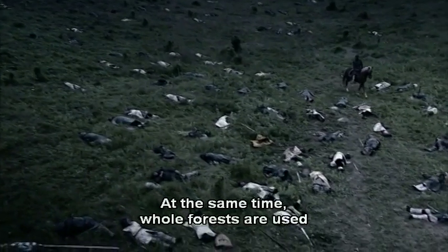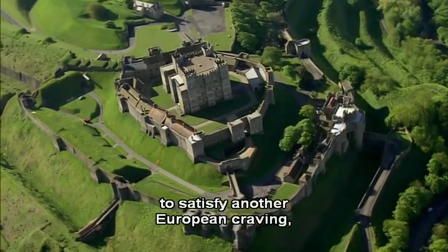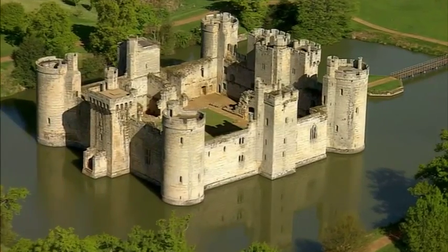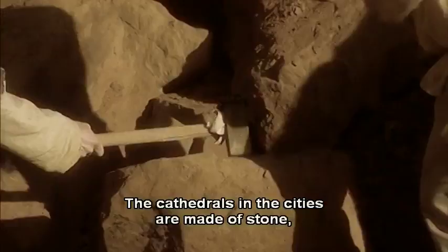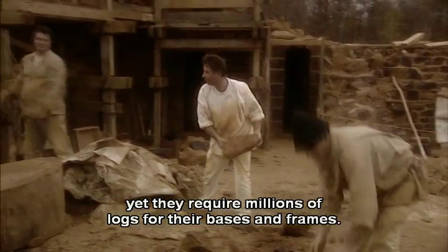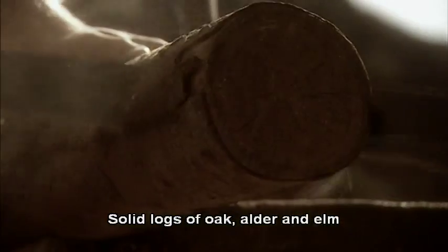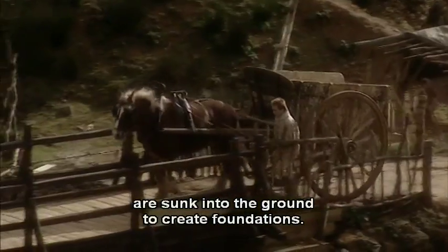At the same time, whole forests are used to satisfy another European craving: for magnificent buildings. The cathedrals in the cities are made of stone, yet they require millions of logs for their bases and frames. Larches are needed for roof supports. Solid logs of oak, alder, and elm are sunk into the ground to create foundations.